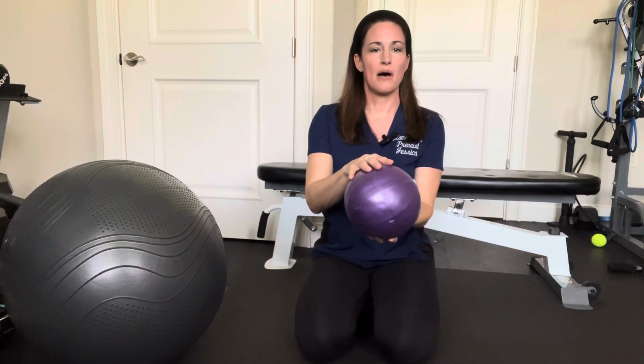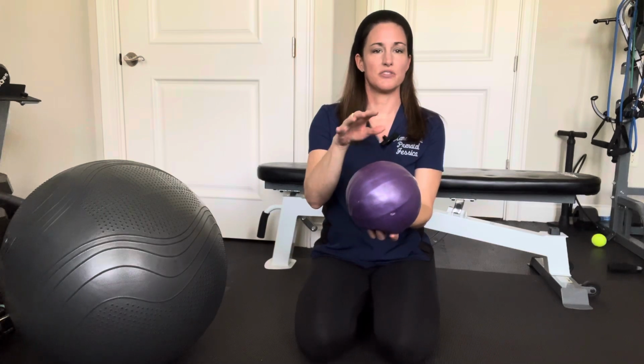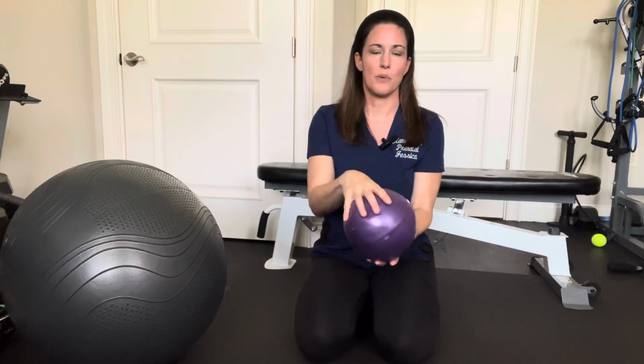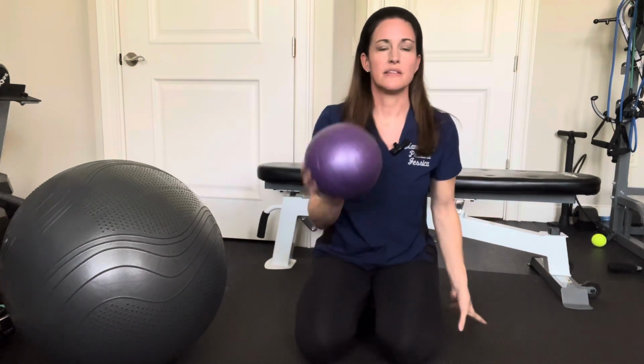The squishy ball, though, has some give. So you can feel when the pelvic floor muscles contract and lift away from the ball, and then you can feel when they soften or relax and kind of melt over the ball. That's why I really like to use these physio balls or Pilates balls for things like pelvic floor awareness.